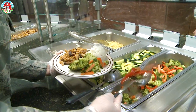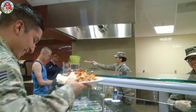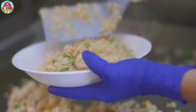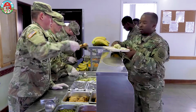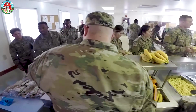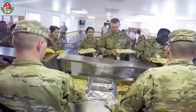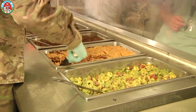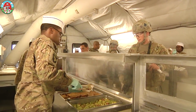Soldiers usually have just 15 to 20 minutes to eat, and the entire meal service must be executed in mere moments. Take the U.S. Naval Academy, for example. There, over 4,400 cadets are served in less than 5 minutes. That means nearly 900 meals are handed out every single minute. It's a high-pressure operation where the kitchen staff has to function like a finely tuned machine. No delays, no confusion.